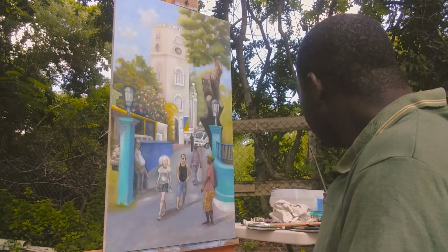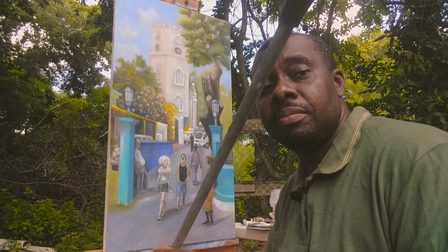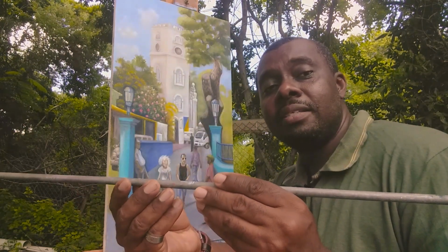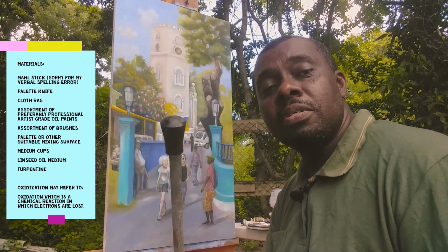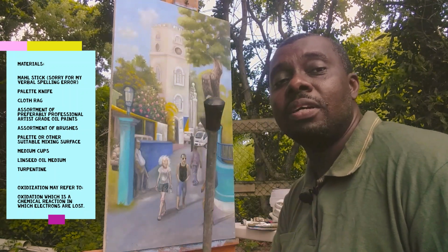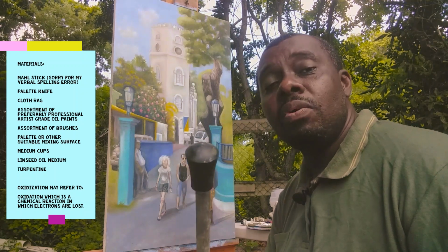Now let's take a look at brief materials, not too long, but I just want to introduce you to certain key materials that we use here. For example, I have here what is called a mahl stick, and this is one that I bought, but for persons coming up who would not be able to find these in the store or have to order them online, you don't necessarily need to do this. What you can really do is make one yourself.